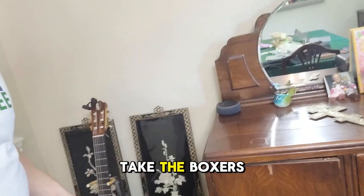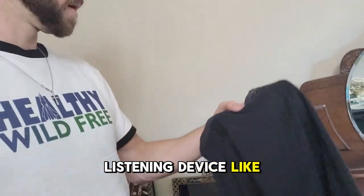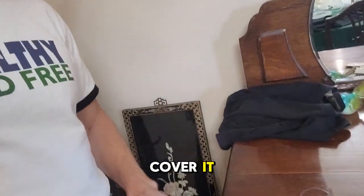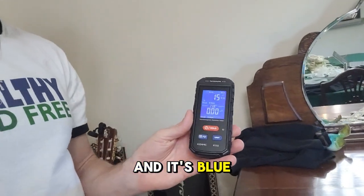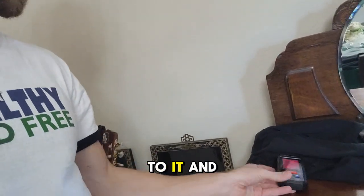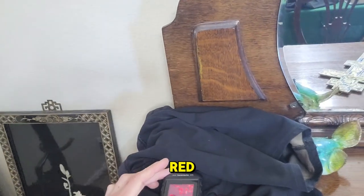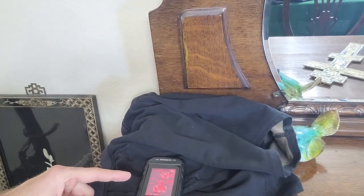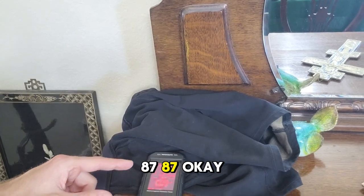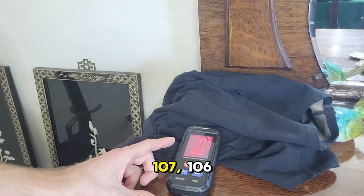So I'm going to take the boxers, throw it over the Alexa listening device, like that. So I'm going to cover it, and then I'm going to take the radiation meter, and it's blue. I'm going to put it right next to it, and get a reading, and it's still red, and it's clocking in at about 87, okay? Oh, wow, 103, 107.